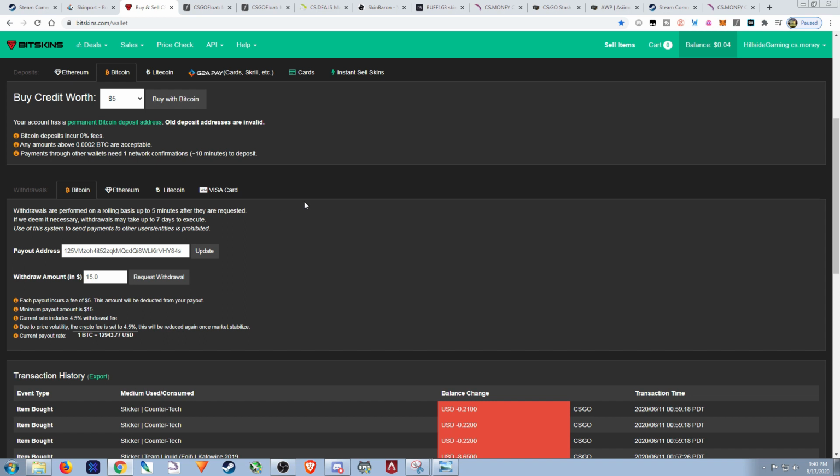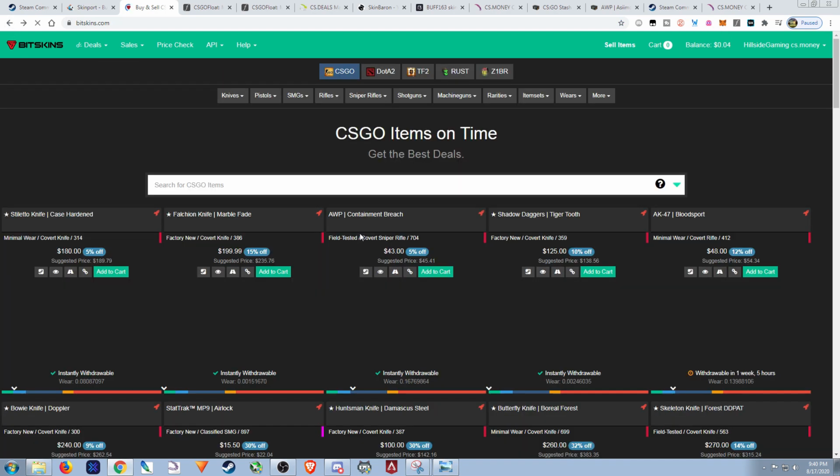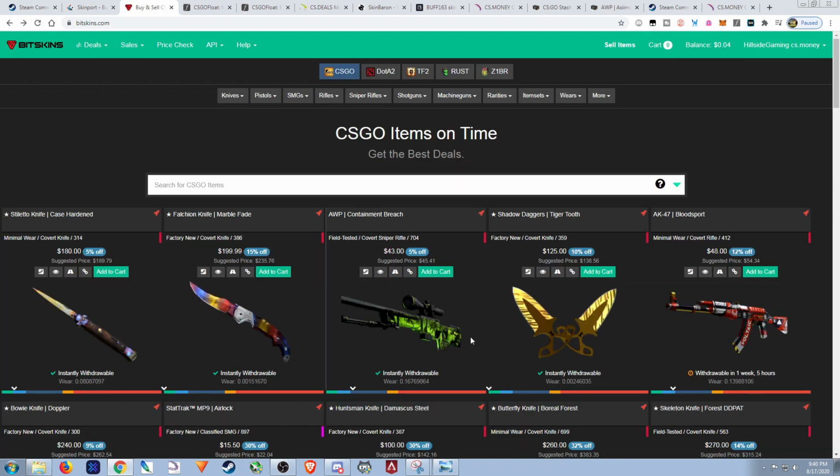The cool thing is you can actually deposit with a ton of different options here. Don't ever instant sell your skins. They give you like half value, which is just ridiculously cheap. But if you're wanting a place to cash out into crypto, Bitskins is the place to be. Even though I don't like Bitskins 100%. I don't trust them 100%. I really don't, for reasons like here.